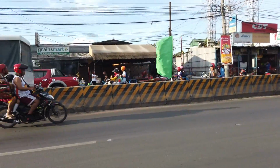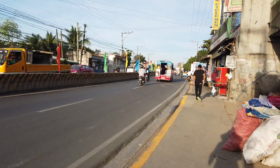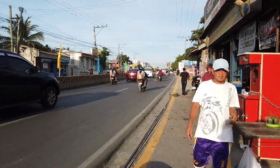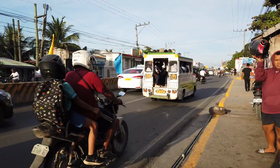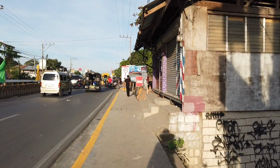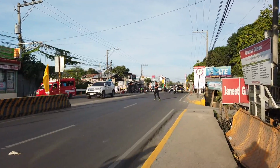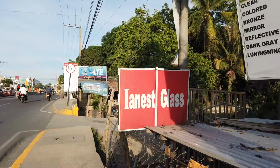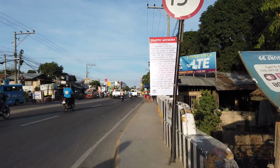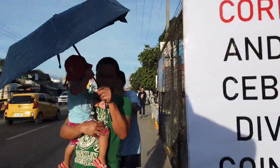As I continue my walk around here in Consolacion, I'm nearing SM City. That's one of the most popular malls here in the south and going to the north. And I'm passing through here, a junk shop, recycling shop I mean. And since this is like the center of Consolacion, there's a lot of merchants like this one. This is supposed to be a glass and aluminum manufacturer. So they will have a grand street parade in celebration of its 100th founding anniversary, 2 o'clock on the 6th of February.